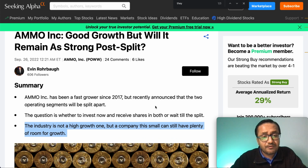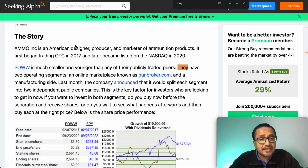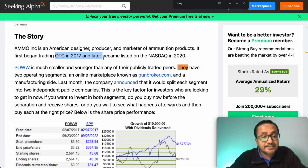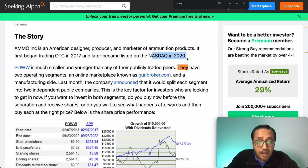The question is whether to invest right now or to receive the share in both and wait for the split. Now, you decide yourself, but this is an American designer, producer, marketer, and ammunition product, and it first began trading in OTC in 2017. They had pretty sustained growth, as I just mentioned to you, and later they got listed on NASDAQ in 2020, and since then, I showed you it went to $7, got back down to $3.